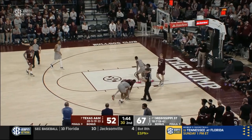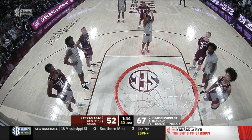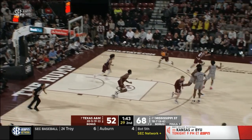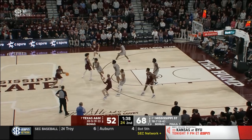And this was a much tighter game than the scoreboard shows, but Mississippi State is now 17 and 9. Edwards and the Gamecocks host Arkansas at 7 Eastern. And Qualjay Johnson and LSU host Georgia from the Maravich Assembly Center in Baton Rouge.